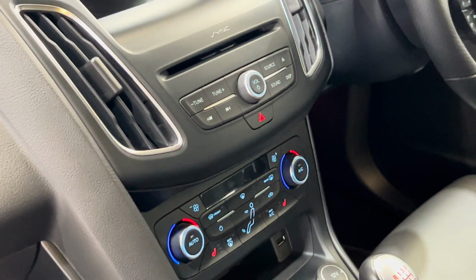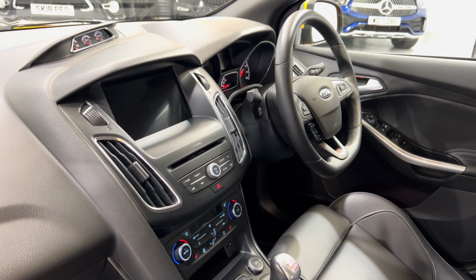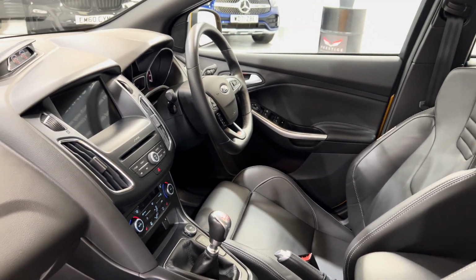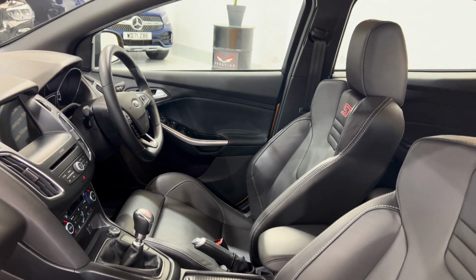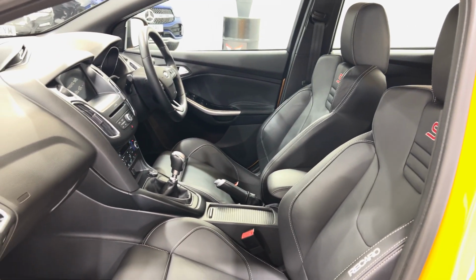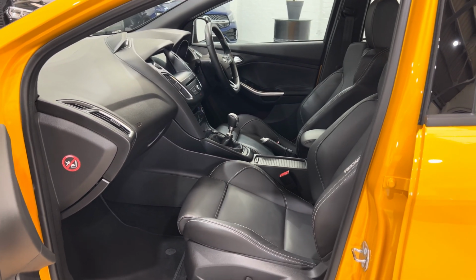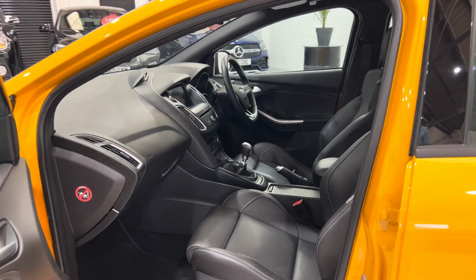climate control. And this has the SYNC 3 navigation. So you can link your phone up for the maps and Apple CarPlay, Android Auto. I'm not going to be able to show you that while I'm doing the video, but we will put some pictures in of that.